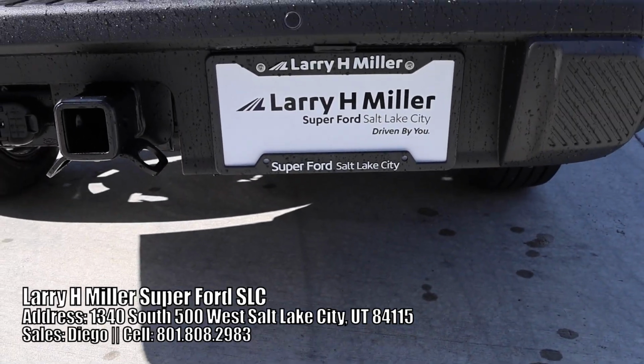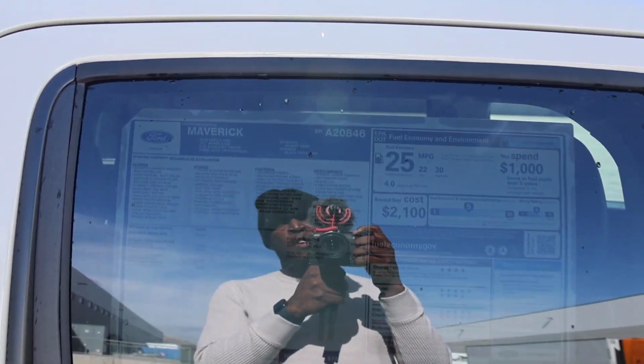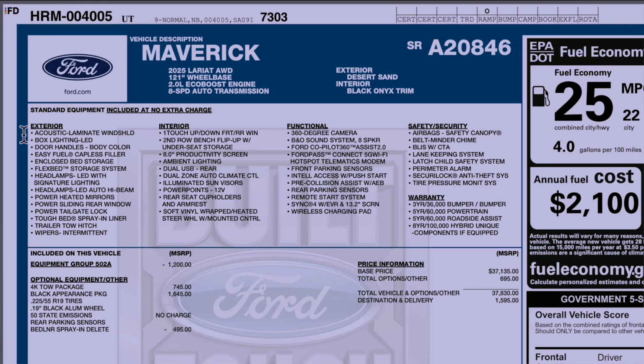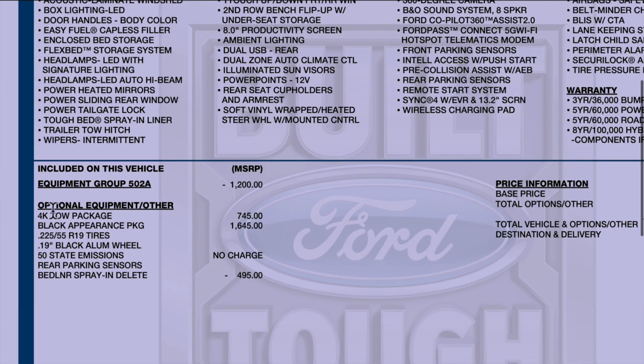Let's go ahead and check out the window sticker so you guys can see options and features on this build. At the very top is a description with the colors. This is that desert sand paint. And then this is a short listing of the standard equipment. Down below, this does have the 502A equipment group and it has a $1,200 deduct. This one also has a 4K tow package, black appearance package, and it does show spray-in bed liner delete.